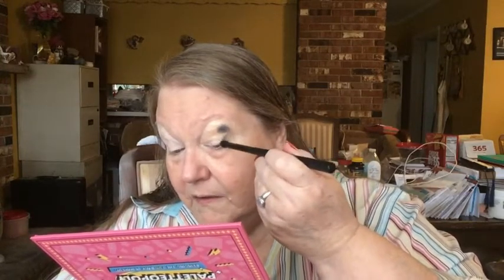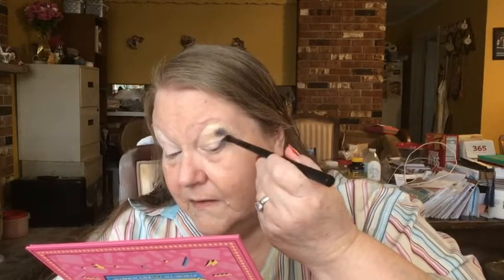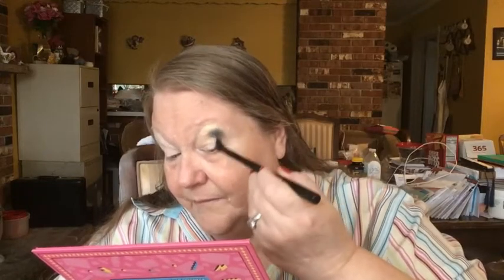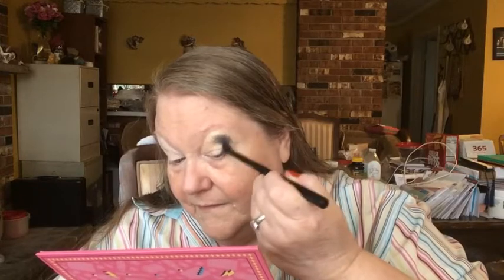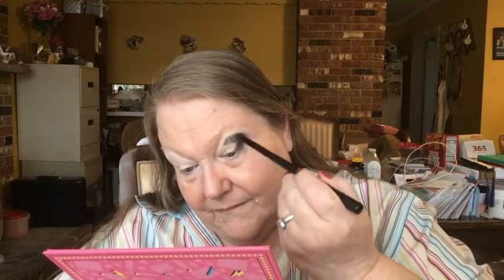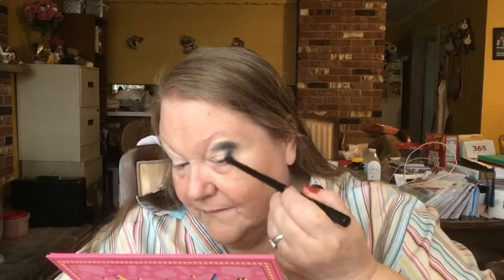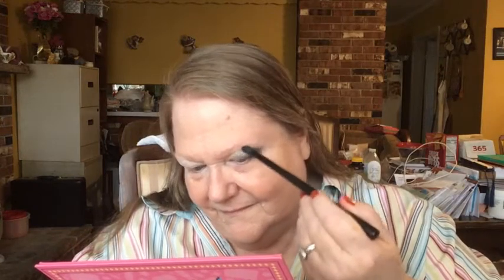So I'm just going to go into this shadow right here and see what blue and yellow give us. Maybe a green effect. We'll see. I'm going to go all the way down to the lash line, and I'm just going to do this outer V, and just kind of swing it over with what's left on the brush. That's fun right there. It's not really turning green, but it is mixing.